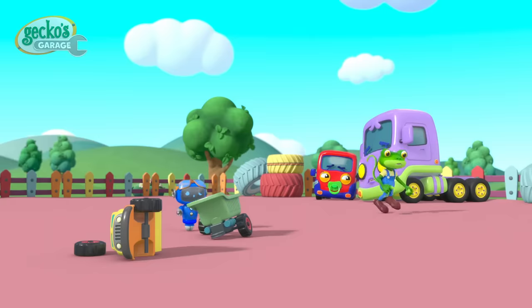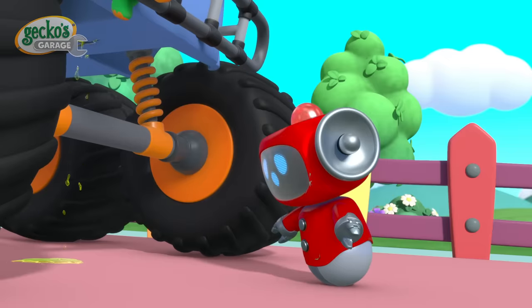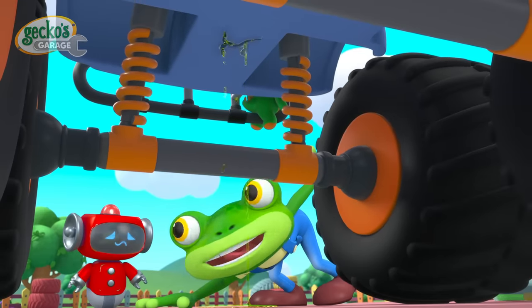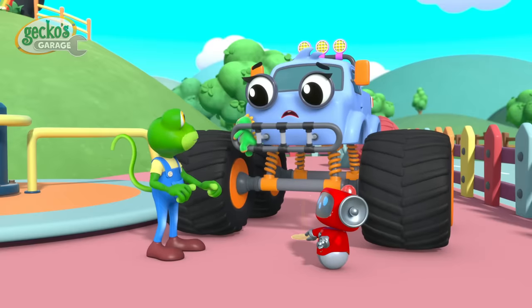Molly? Let's take a look at you now, Molly. Are you okay? Oh no, Molly is leaking oil. I don't have the tools to fix her here. We need to get you back to the garage, fast!